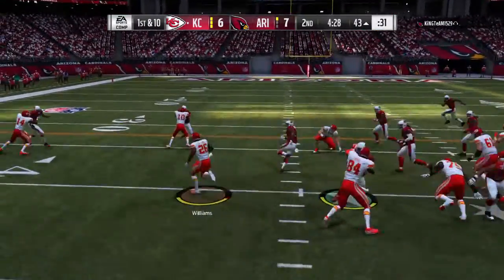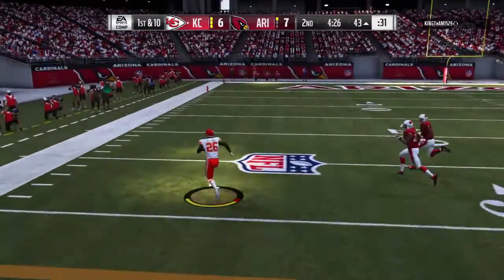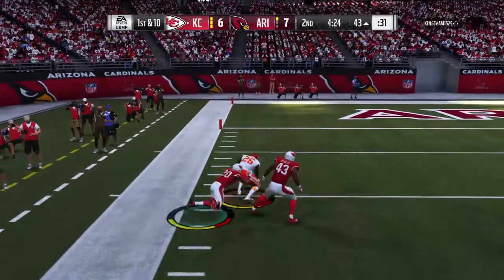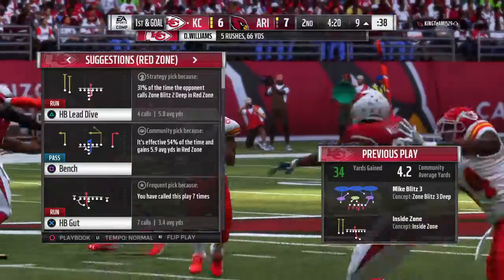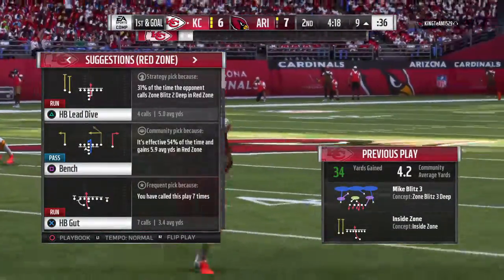They'll run it now out of the gun. And some room to roam now. 20. And they move this all the way down to the 9. 34 yards there and a first down.